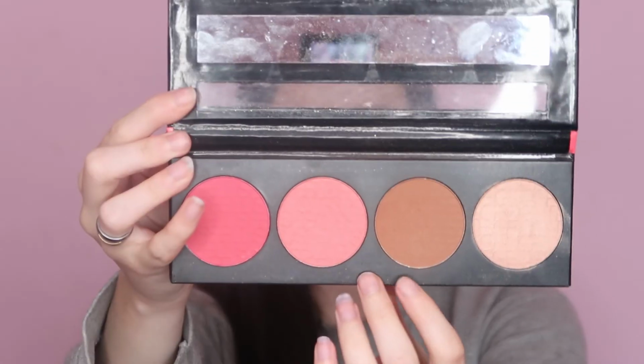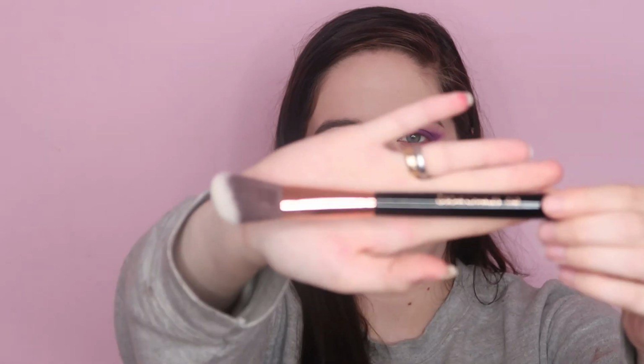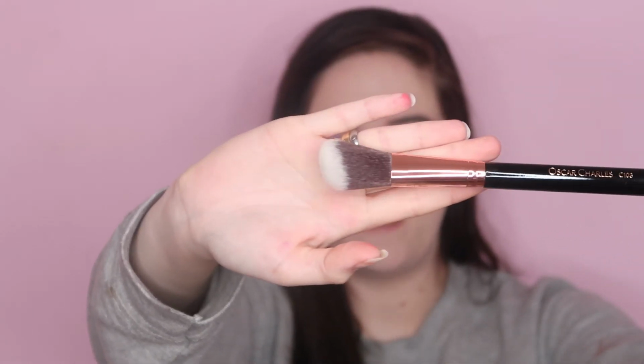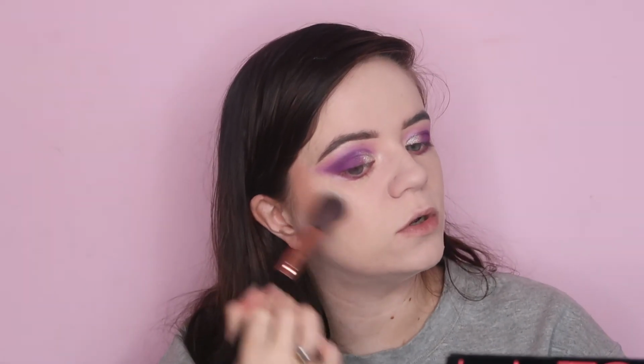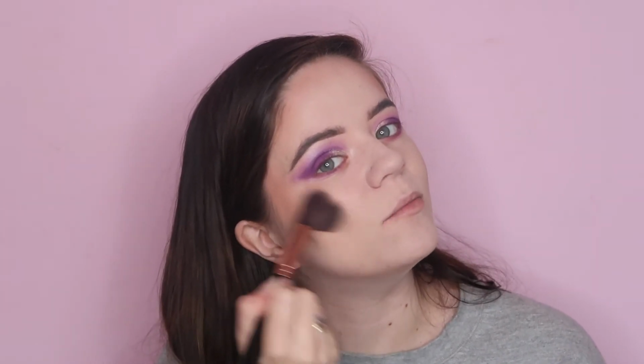So for contour and blush, I'm going to use my LA Girl Glam Collection palette. I'm going to use these two here. I'm going to apply the contour with the C103. So again, this is a fluffy brush, but it is angled. So I'm going to go for quite a strong contour today because I feel like this look is very glam. Blend, blend, blend, girls. Make sure that you've got everything blended in properly because you don't want to look muddy.